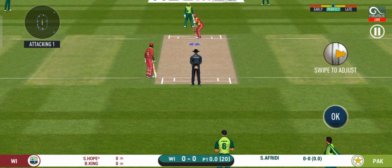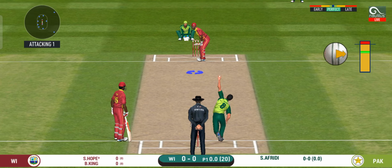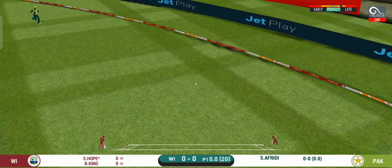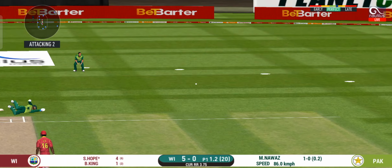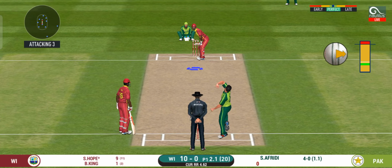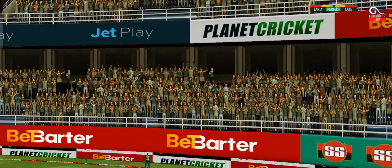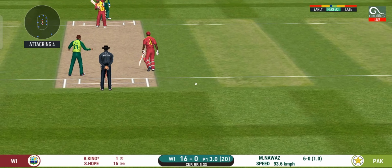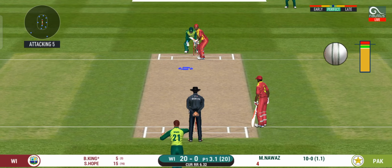Batsman getting into position to face the first ball of the innings. That is in the air and in the gap. Good shot. Very clean that. Nice. Well bowled and well played. Got into it.